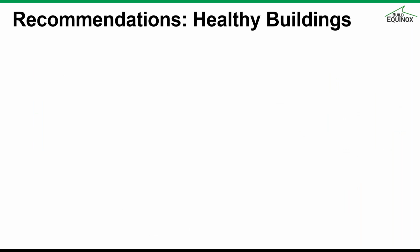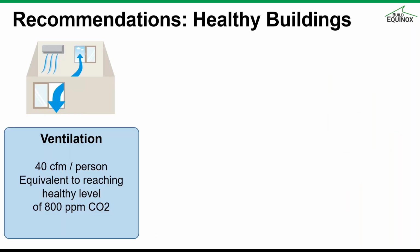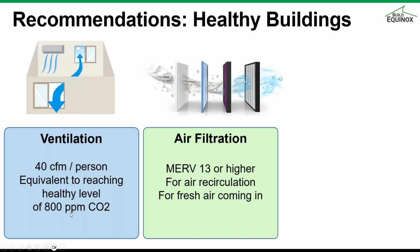So for recommendations on how to build a truly healthy building, first, ventilation. Based on all the studies that I just showed you, the ventilation has to be higher than 40 CFM per person. That's equivalent to reaching a healthy level of 800 ppm CO2. So in other words, it's not about the target of 40 CFM. 40 CFM is the typical ventilation rate that you might need in order to get a healthy level of 800 parts per million of carbon dioxide.